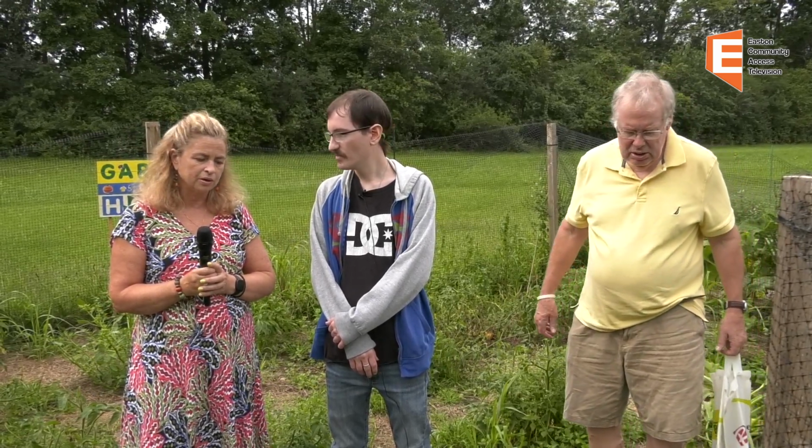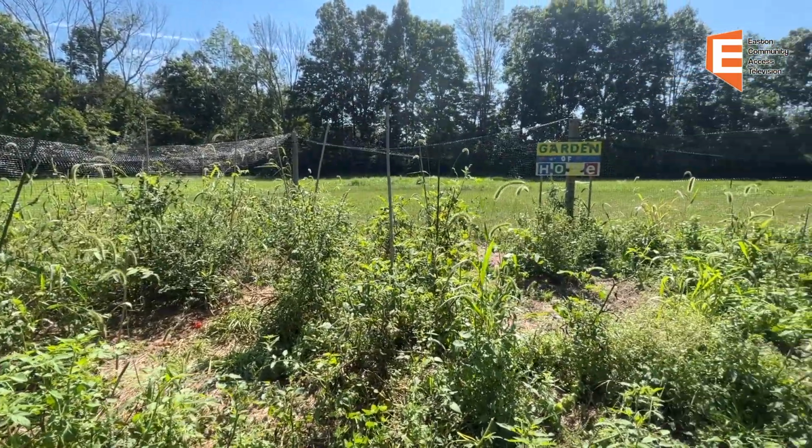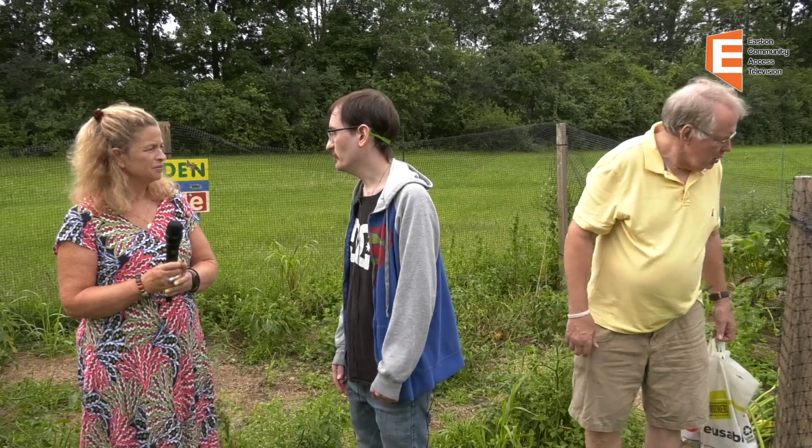So I'm here at the community garden, and we have the House of Possibilities here. We've got Andrew and Carl, who've worked on this garden this year. Carl has told me that I think this is your 3rd year. Is that correct? I think so. I'd like to hear a little bit about what you've planted here this summer. Well, we plant a whole bunch of things, like tomatoes, squash, peppers, and they're growing really good.